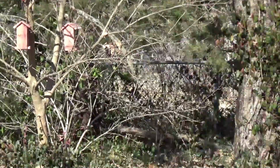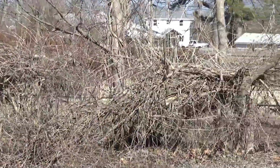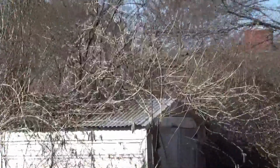I just put those two feeders. This is that bush I'm telling you about that those cardinals are flying in. Those are like a burn pile. This bush runs all the way up here. And they get in this tree right here. And then I got a whole bush up over the shed.